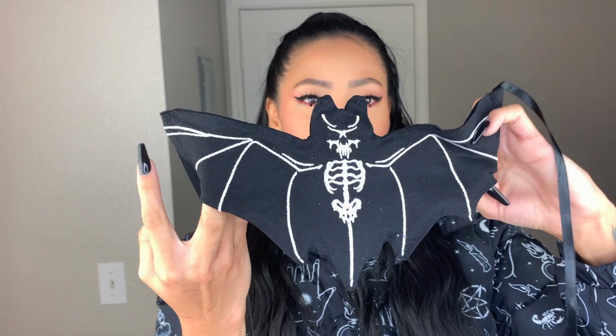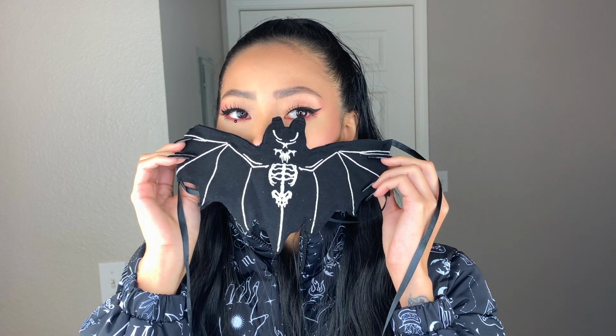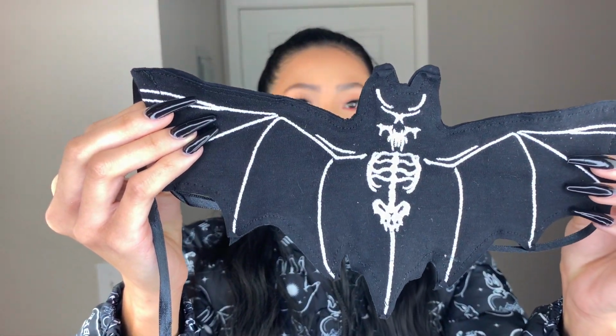Why not? Next item in the box I got for free, and it's actually a face mask as well, but it has the shape of a bat. I don't want to put it on my face. Something like this is what the face mask should look like. I think it's super cute, it's super creepy. I will definitely use it, you know, just for fun.